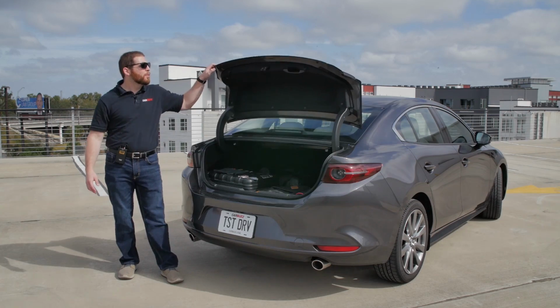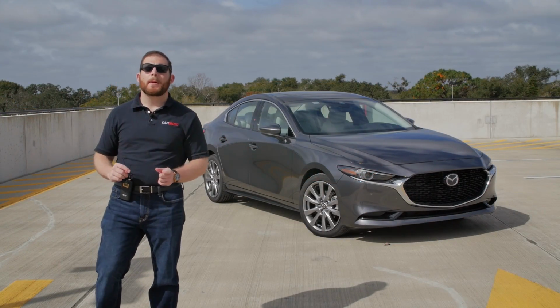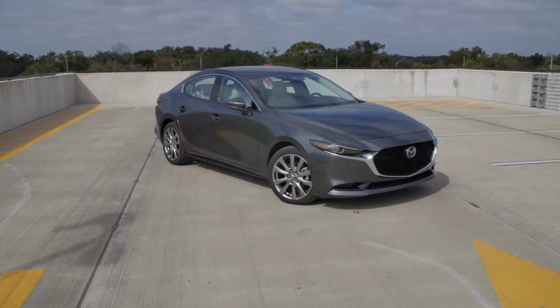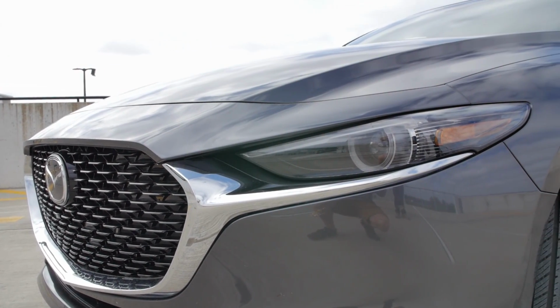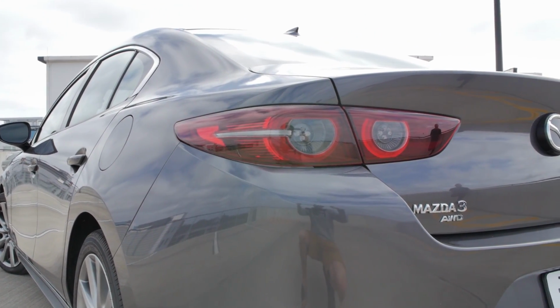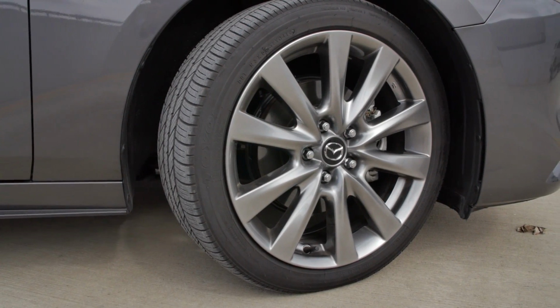So now that we've gone through the Mazda 3, let's go ahead and sum up our time with it. Time to sum up our time with the 2020 Mazda 3 sedan. I think that the addition of all-wheel drive is a good one, makes it highly competitive. Not a lot of other vehicles offer that in this space, but I think it might be too little, too late. You see, the people who want all-wheel drive, they've already moved on. They're buying crossovers and SUVs.